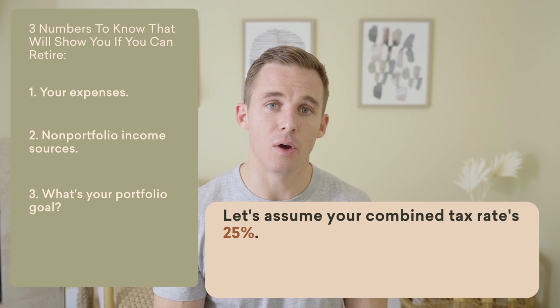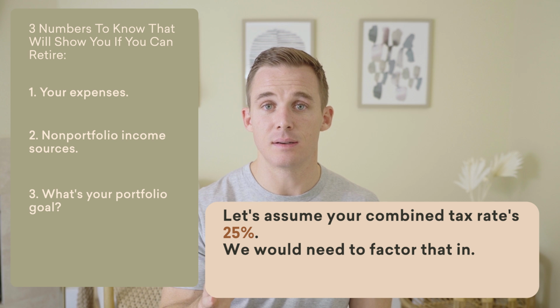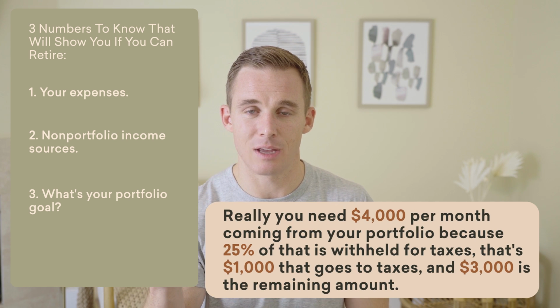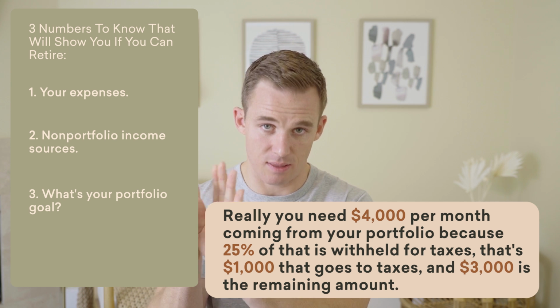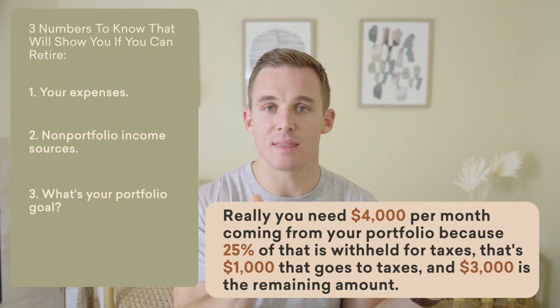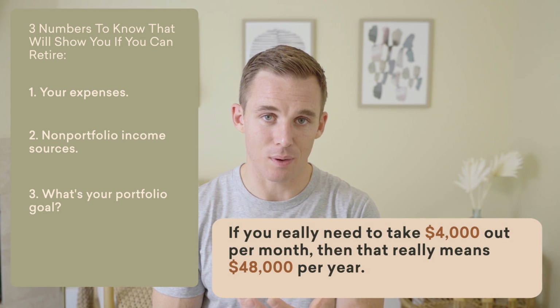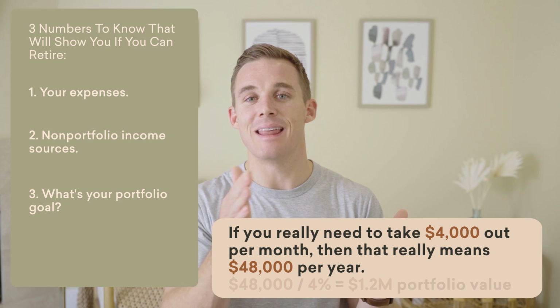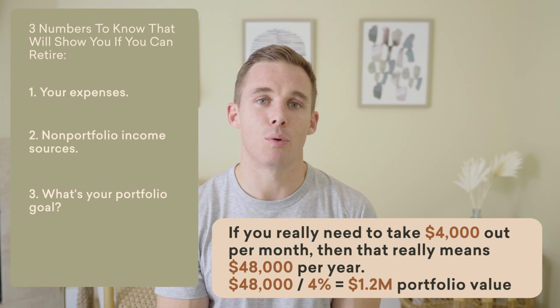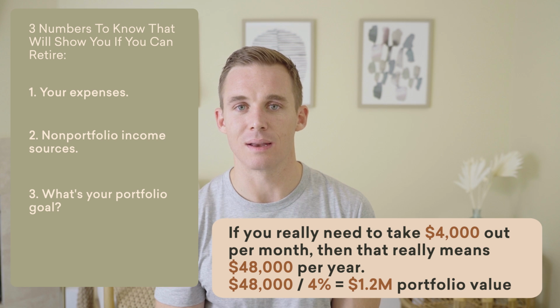Well, what we'd need to do is factor that in to say, really, you need $4,000 per month coming from your portfolio, because if 25% of that is withheld for taxes, that's $1,000 that goes to taxes, and $3,000 is the remaining amount. Now, what that does is it changes your portfolio goal. So $900,000 is what you might need if your portfolio is tax-free, so it's a Roth IRA. But if you really need to take $4,000 out per month, that really means $48,000 per year. If we divide that by 4%, it gives us a portfolio value of $1.2 million.